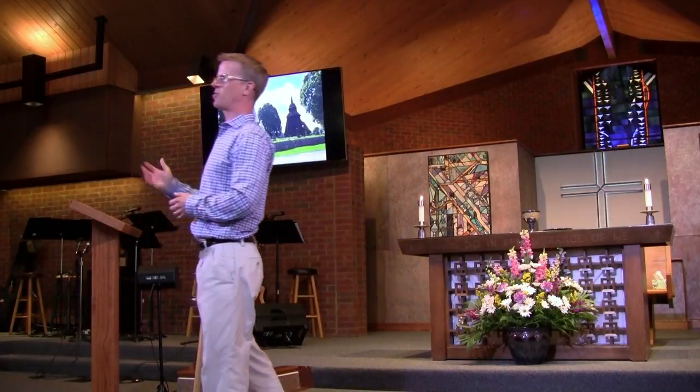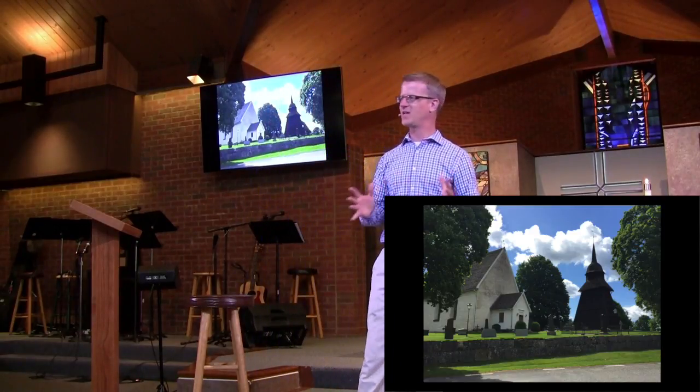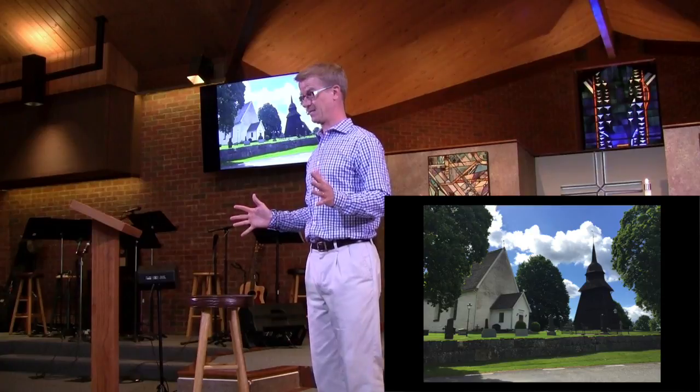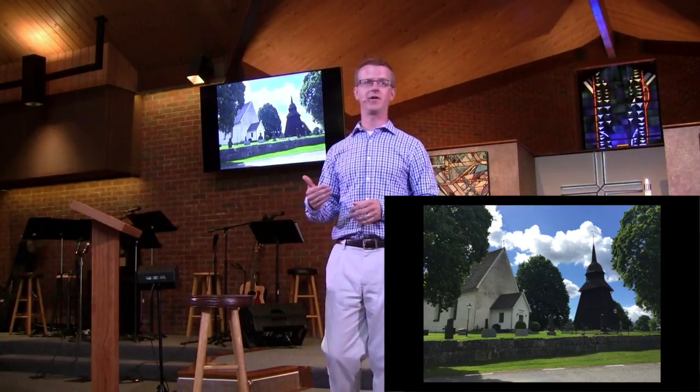There's one that I want to share with you this morning because I think it speaks to not just my trip, but to a larger experience of faith in general. I want to show you this church. It's toward the south of Sweden. This church was built in around the year 1250. Let that sink in for just a minute. It's been around for over 760 years.